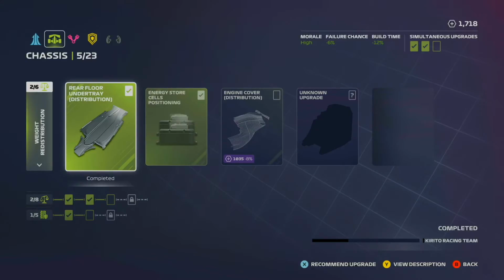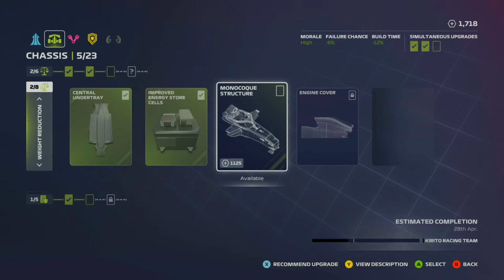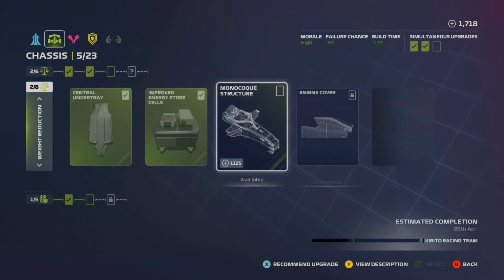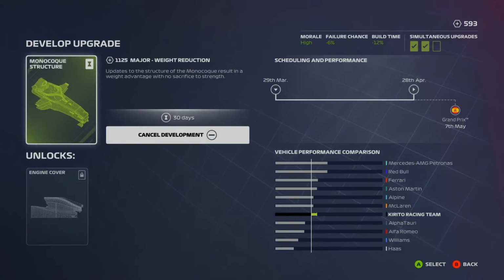Weight redistribution, weight reduction. It is quite a hefty upgrade. And tire wear. Yeah, we're gonna go with that because the car does actually feel kind of heavy. Not even gonna lie.